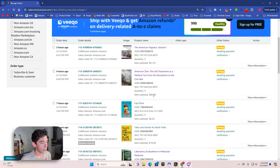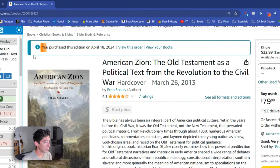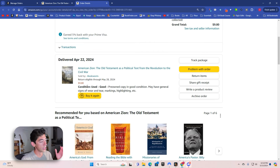This book in particular, called American Zion, which sold for $80 about 4 hours ago, was really interesting. You can see I just purchased this April 18th of 2024, so literally a little bit less than a month ago. And if I click on view this order, you can see I paid a grand total of $9.80 for this book.